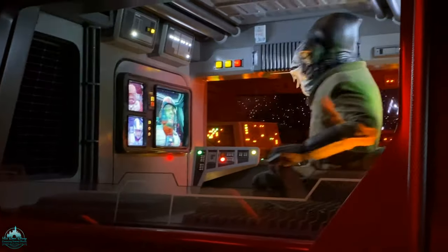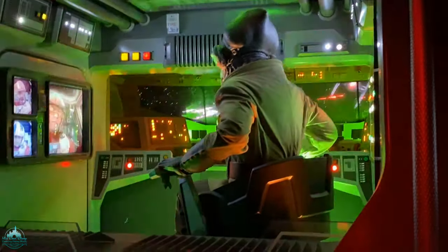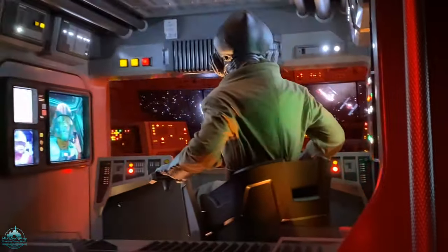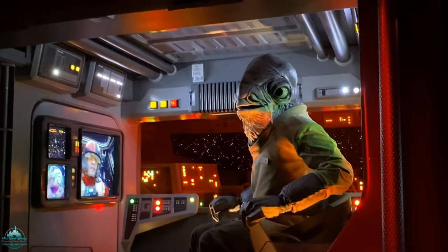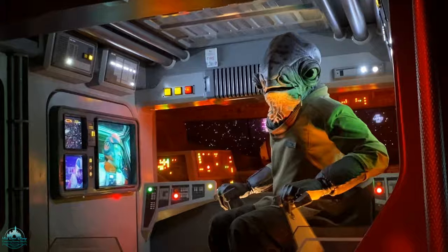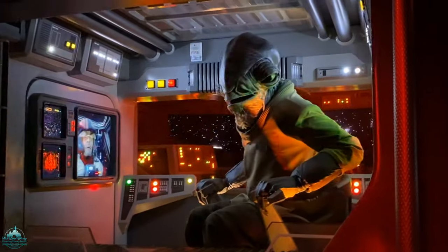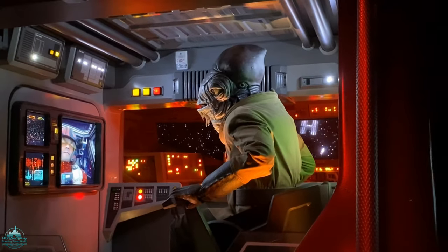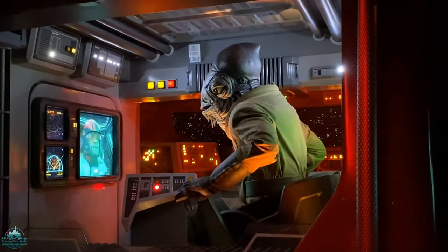Reroute. Red 2, Blue 5, we got a clear path for transport to make the jump. I'm hit. We lost Red 2. More incoming. Blue 5 taking evasive action. Try to shake him, Blue. I'm trying. We lost Blue 5. Copy that. Get us clear so we can make the jump. Be ready, you won't have much time.